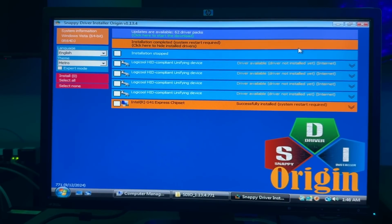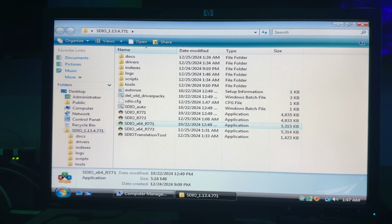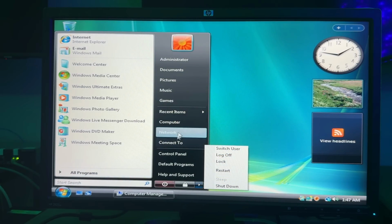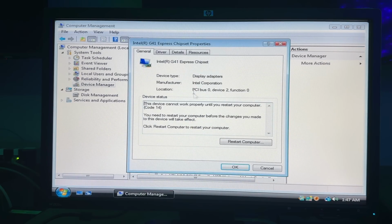Alright, it was done, but I need to reboot. I'm not gonna worry about these. Why'd it come back again? I don't know. I'm just gonna restart. Before I do, if I open Device Manager, why is this a problem? Oh, I need to reboot.